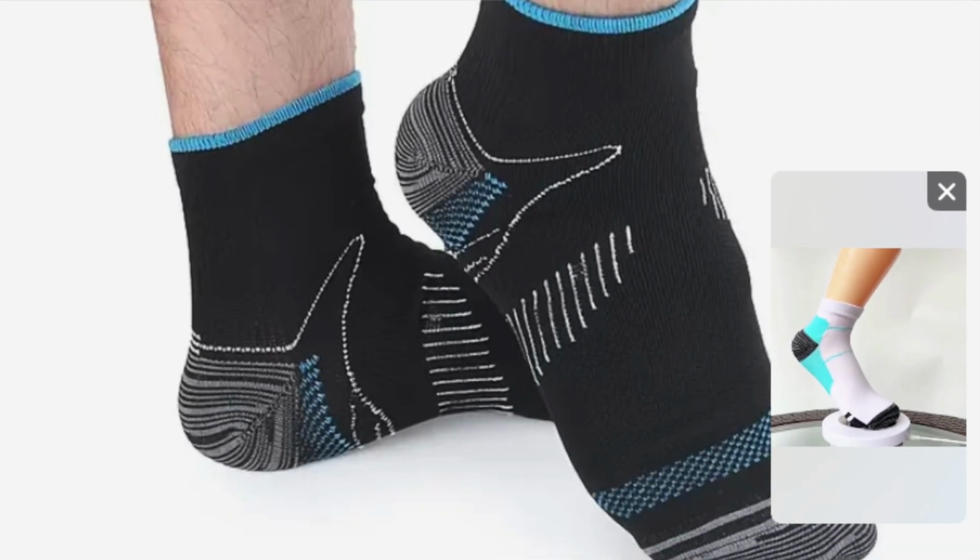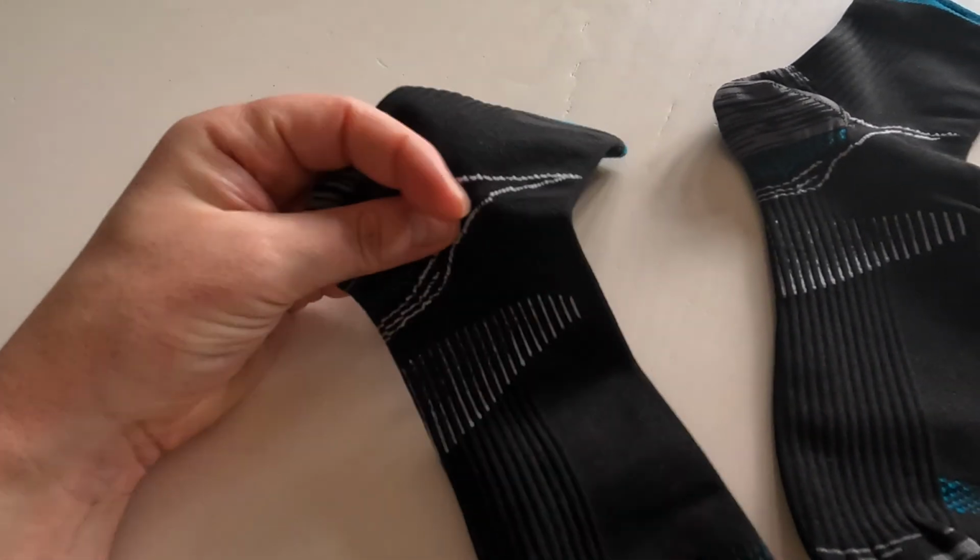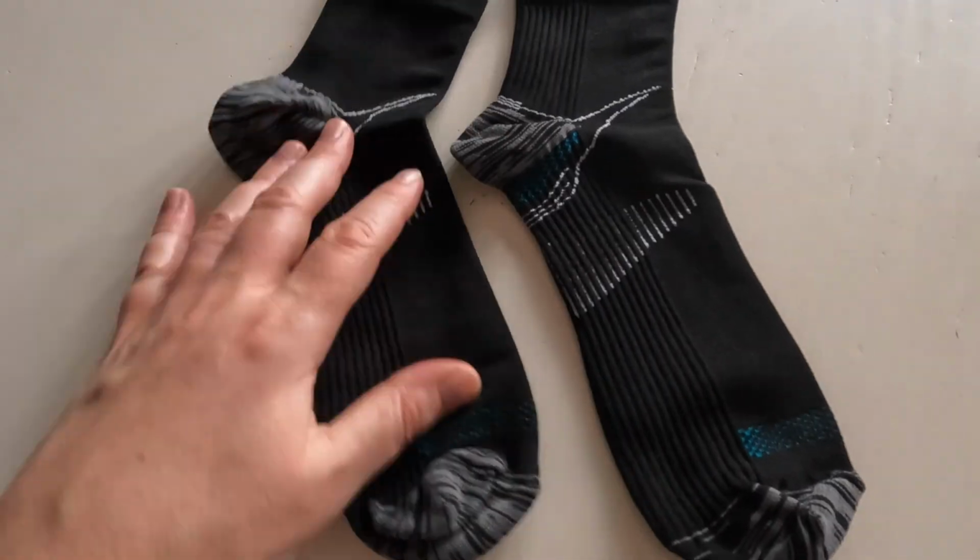Socks. Their running socks came in at 78p. Yes, 78p. They are decent enough for shorter runs and offer decent moisture control, though they're not as cushioned as my Under Armour ones. I definitely won't be using these for my longer ones for fear of blisters, but a good entry-level option.